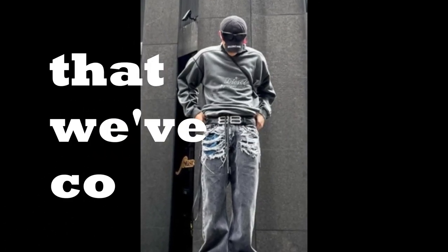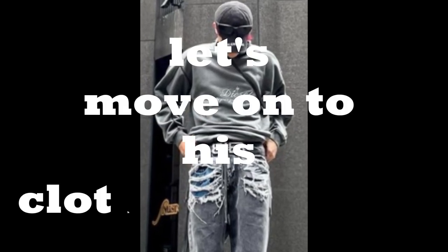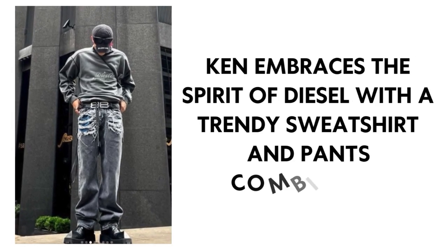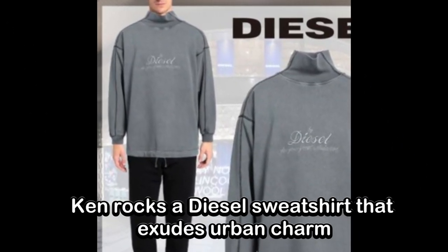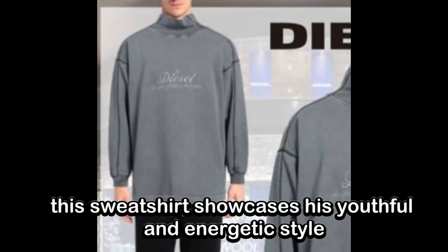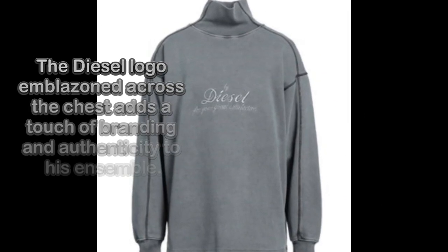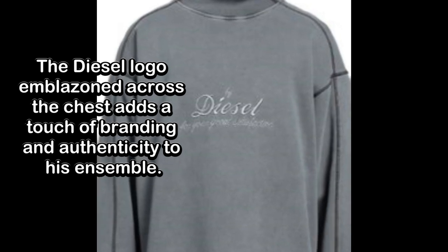Now that we've covered Ken's fashionable Balenciaga accessories, let's move on to his clothing choice. Ken embraces the spirit of Diesel with a trendy sweatshirt and pants combination. Ken rocks a Diesel sweatshirt that exudes urban charm. This sweatshirt showcases his youthful and energetic style. The Diesel logo emblazoned across the chest adds a touch of branding and authenticity to his ensemble.